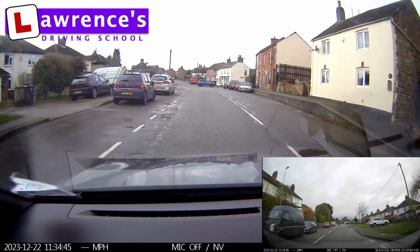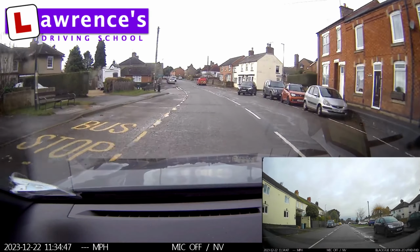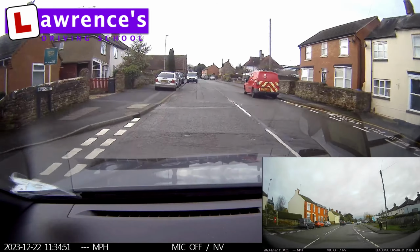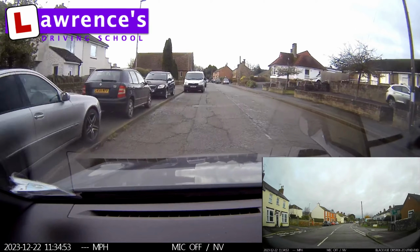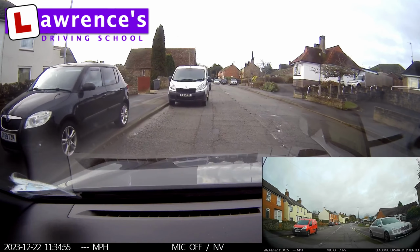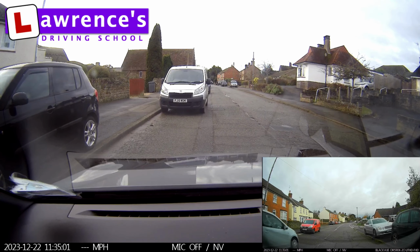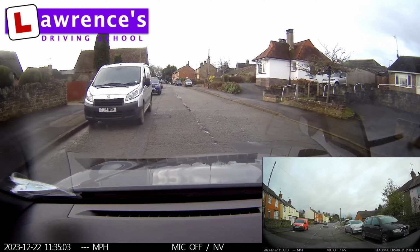So moving through Browton, it can be quite stop-starty through Browton. There's a lot of meeting situations here. So just keep an eye on those mirrors, in case you've got to stop. Here comes the car. If you don't know, don't go. That's the poem. If you're in doubt, do nowt.